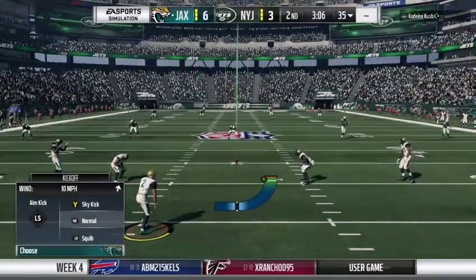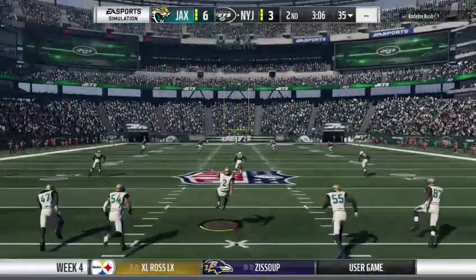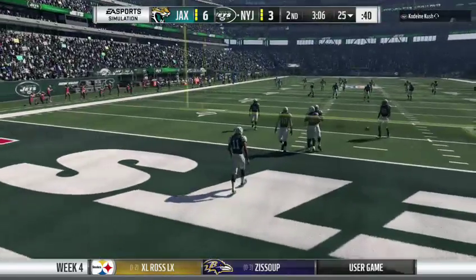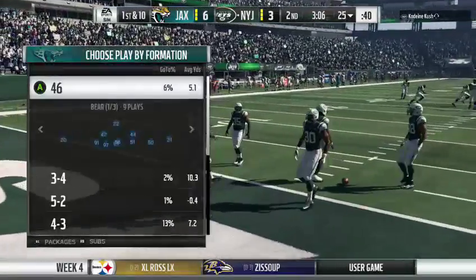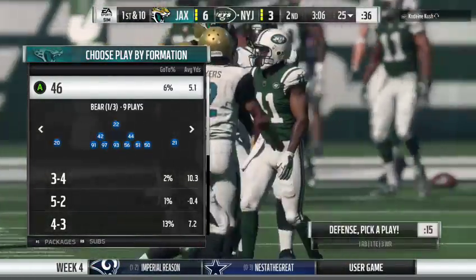So we're trading field goals here in the opening half. No breakthrough yet on the touchdown front. We've got a 6-3 game. And really, I like what I've seen from both of these defenses thus far. Both have been a little more aggressive than I expected. And I think that's reflected in what we see on the scoreboard, which is no touchdowns to this point.